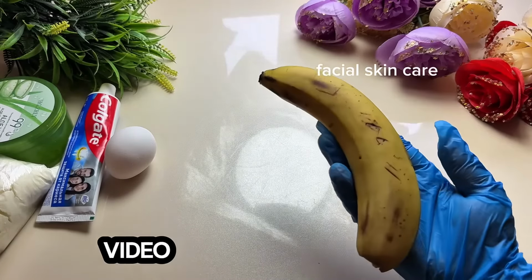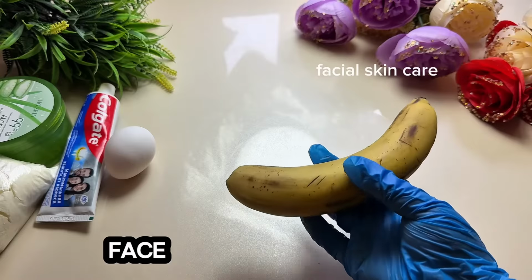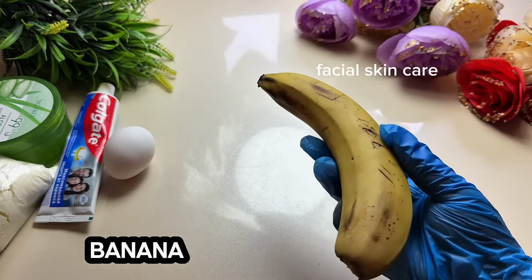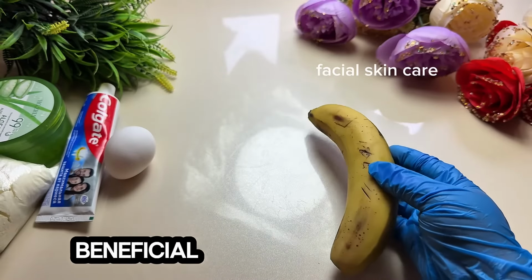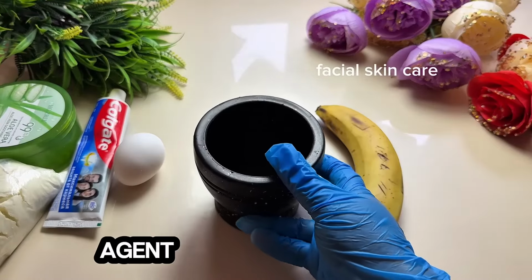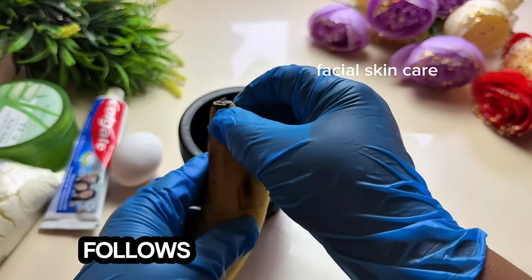In today's video, I show you how to make a homemade mask recipe for wrinkles on the face and neck. To prepare today's anti-wrinkle mask, we need a banana. Banana is one of the most beneficial fruits for the face and is used as a natural anti-aging agent. Scientifically, the benefits of bananas for the skin are as follows.